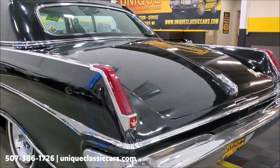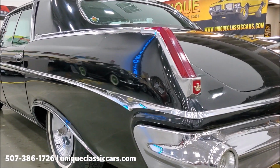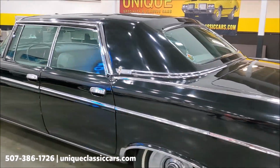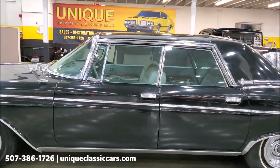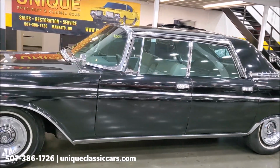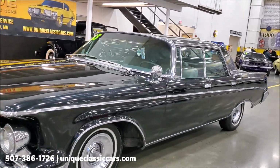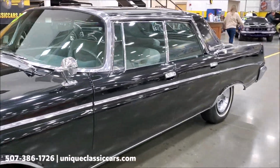Get a look down this side. The chrome and brightwork, considering it's not restored, I would say is in average to above average condition, but again, not perfect. And this four-door hardtop body style is really gaining in popularity across all the makes, GM, Chrysler, Ford, what have you. We'll take a look inside.